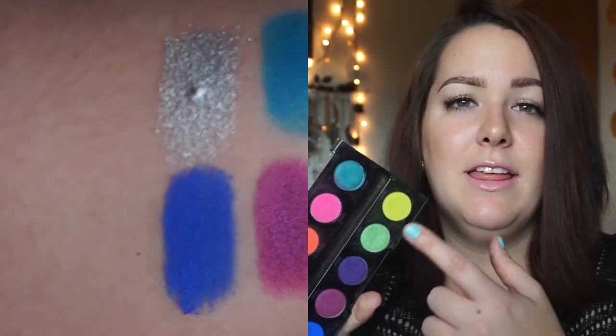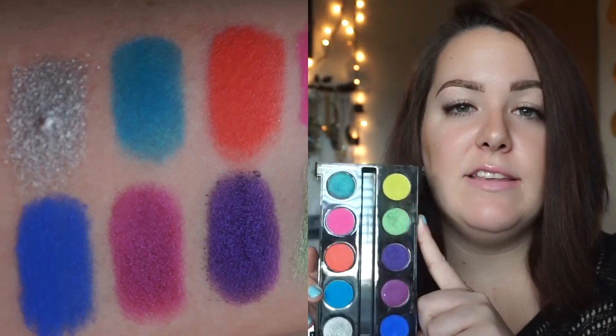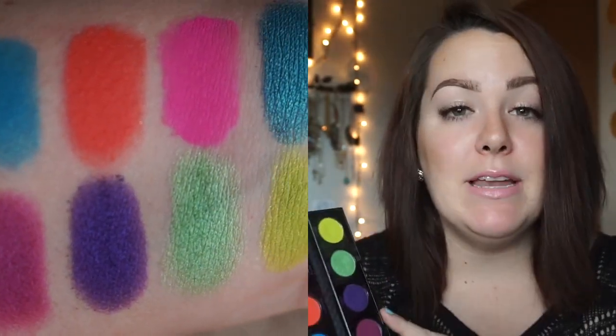This palette is not for people who don't like color. If you want to start getting into pops of color here and there and you don't really have any colorful eyeshadows, this is a really good one to start with, especially if it's summertime like it is now. What you see with these shades is what you get. These are pressed pigments. This retails for $49. It's my favorite colorful eyeshadow palette of all time.